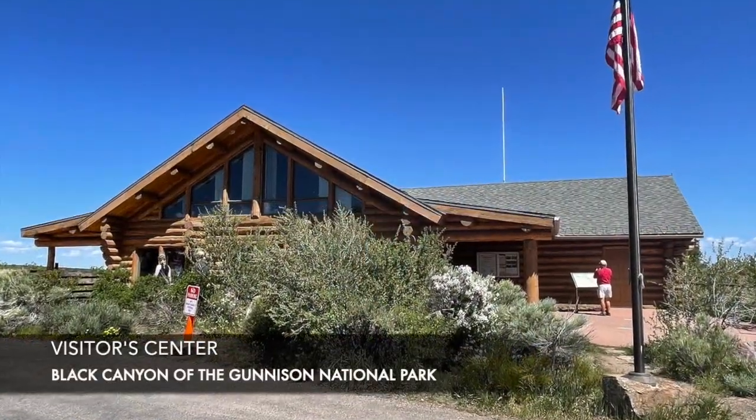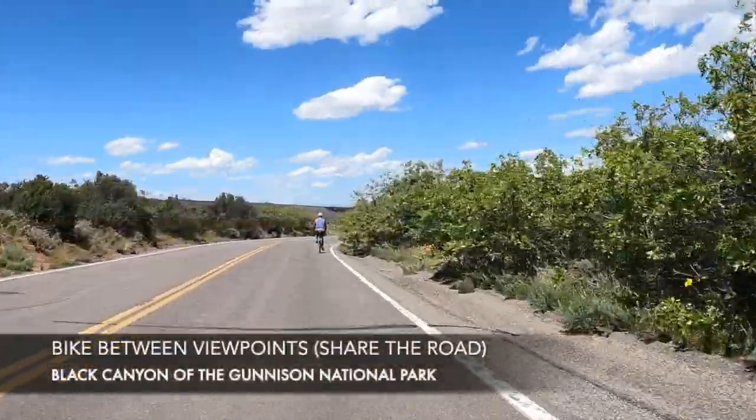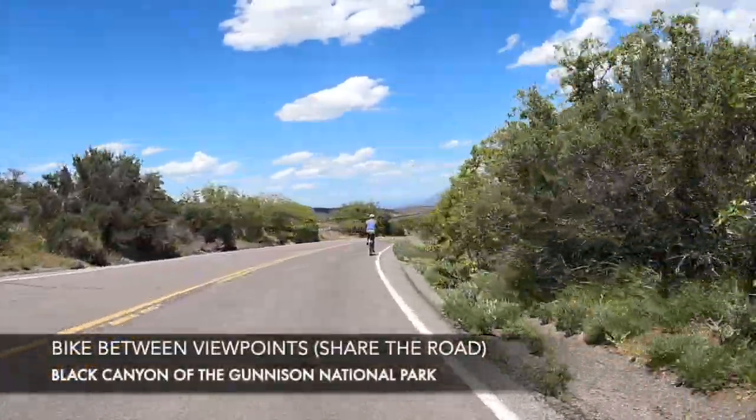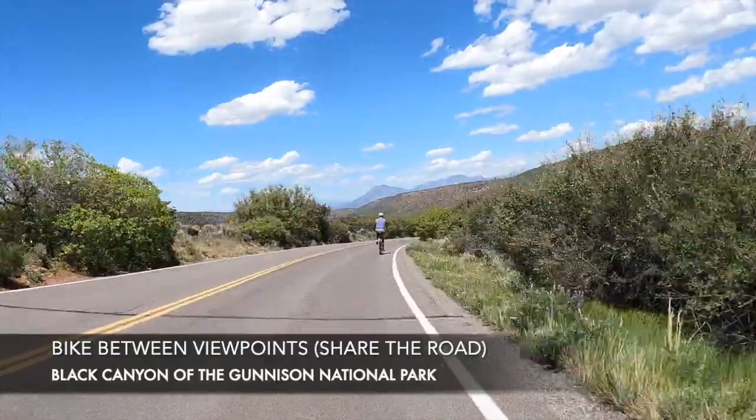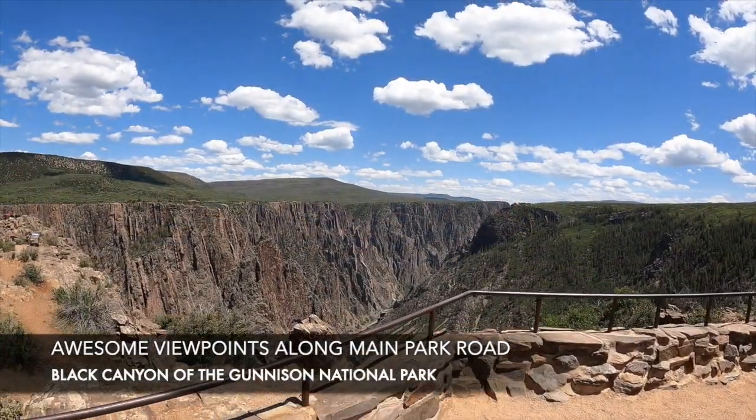We actually went biking too, although there are no biking paths on the road. It was still okay. People drove slowly and avoided us. We biked from viewpoint to viewpoint, and you saw different areas of the canyon, which were just amazing. The views are phenomenal.